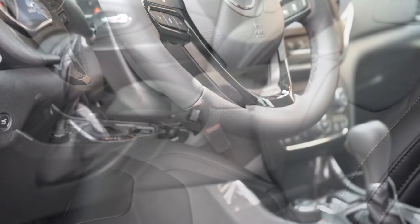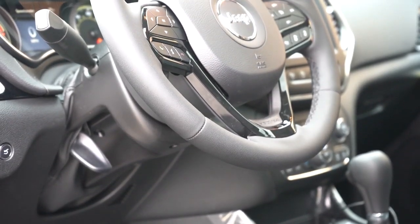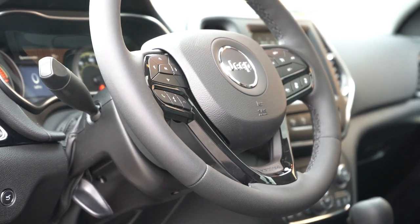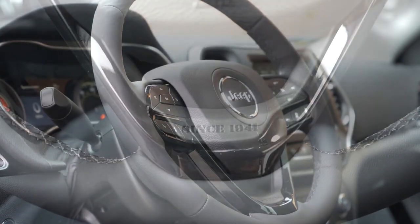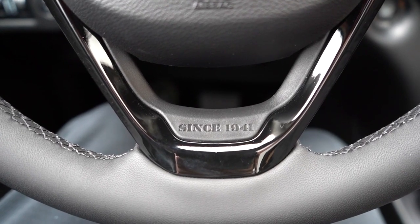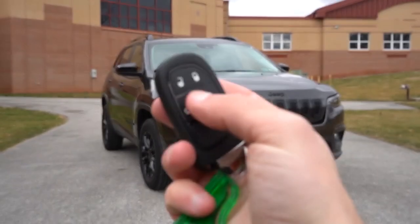Then taking a look at the steering wheel, it is tilt and telescoping, of course. It is wrapped in leather, very smooth leather. I like that. And I like the "since 1941" writing found on the bottom portion of the steering wheel as well. That is pretty darn cool. But anyways, now let's go ahead and make our way to the startup.